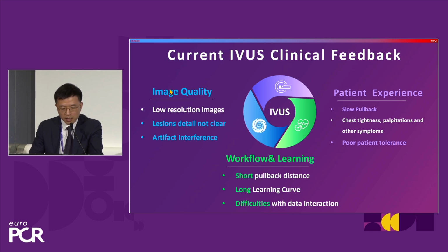For the current IVUS systems, just like in today's and yesterday's live demo cases in the main arena, we can see the old IVUS systems have low resolution images, which limit the information provided by the IVUS examination. The lesions are not so clear, and there will be some artifact interference. Also, if the lesion is very tight, like in this patient, the slow pullback will induce ischemia. The patient may have symptoms, or sometimes may even develop hemodynamic instability. This will lead to poor patient tolerance.